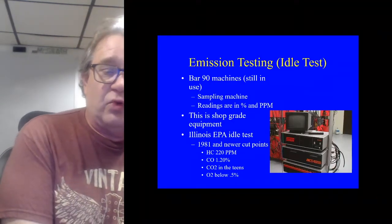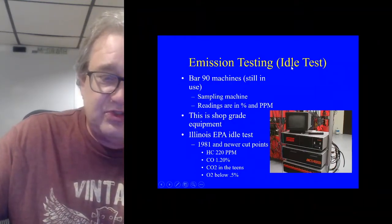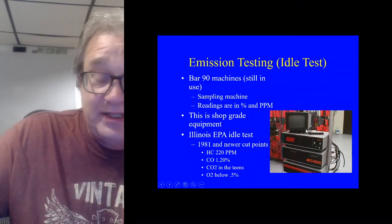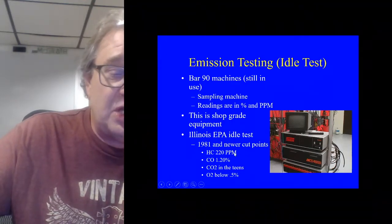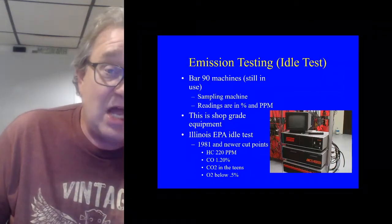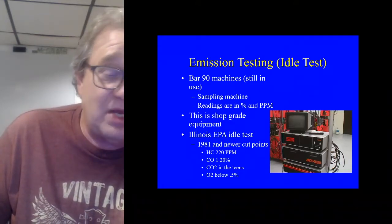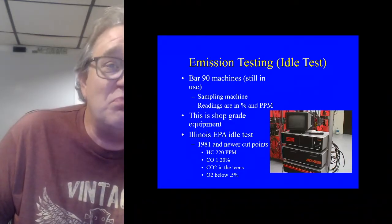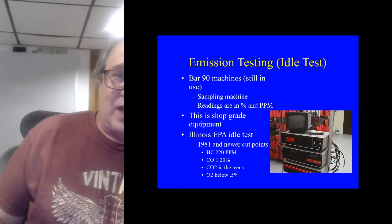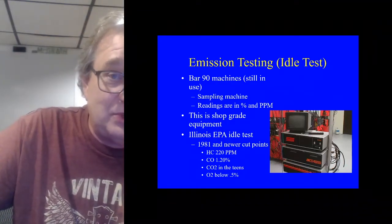Okay. So this is some of the older stuff. I just want to run through this really fast. The idle test, the emissions idle test, generally this was done with a BAR-90 machine. It actually showed it. We are going to be breaking these out later in the class. And this was the cut points. This is the failure line for HC of 220 parts per million, which, honest to God, that's an extremely dirty car. You're sitting behind this car at a stoplight, you're going to smell this car. This is going to be a noxious car to be behind. Okay? These cars were extremely dirty, and that was the failure line.